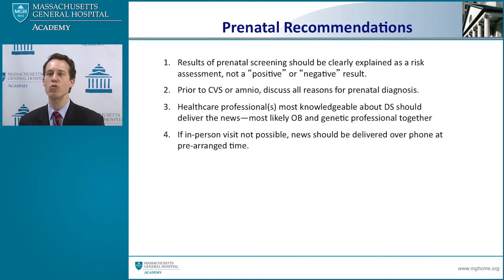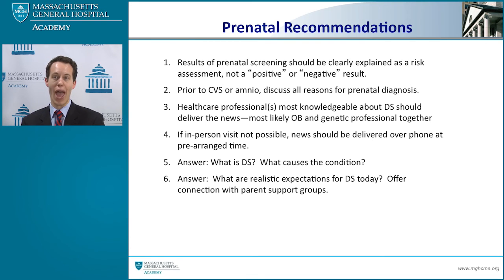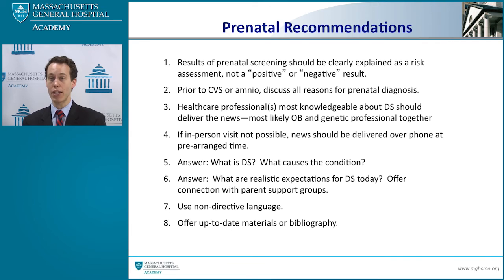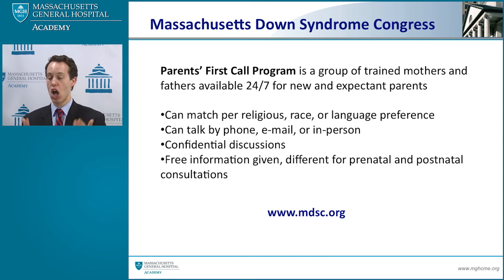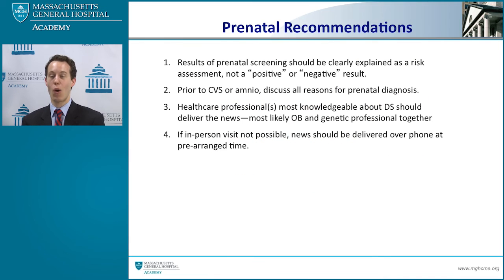The third and the fourth recommendations really go hand in hand. The healthcare professional most knowledgeable about Down syndrome should deliver the news, and likely that's going to be 2 people. And if an in-person visit is not possible, the news should be delivered over the phone at a prearranged time. Let's be honest, these prenatal tests, we're getting the results back, and rather than calling every single person back and the majority of the time saying, okay, you came all the way in, it's negative, you don't have slots, why were they there, why did you make them drive in just to get a negative result? We really deliver these results over the phone, and those who have positive results, we then invite in to have a follow-up appointment.